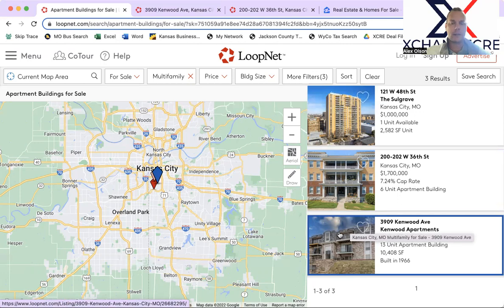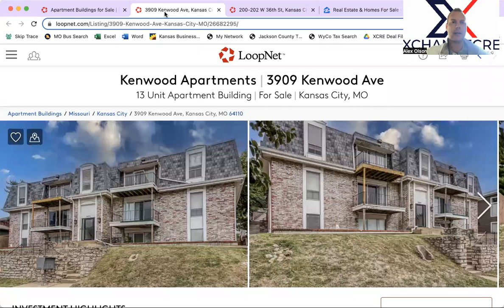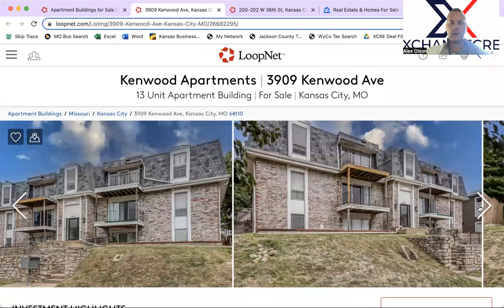It's an excellent property. I know the location well because I drive by it almost every single day. It's next to our office. It's next to a multifamily property that I own. It's 13 units. It's unpriced. It looks pretty good on the inside, as you can see here.